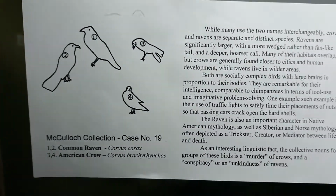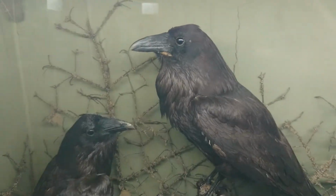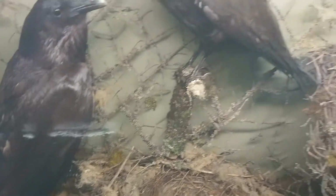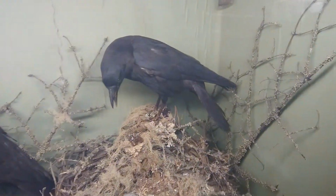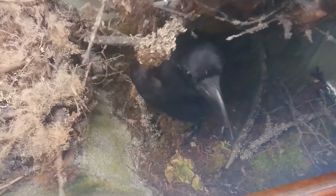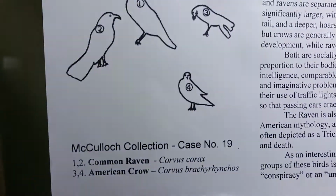Ravens are huge birds. Like that is such a big bird. And crows. Ravens and crows.